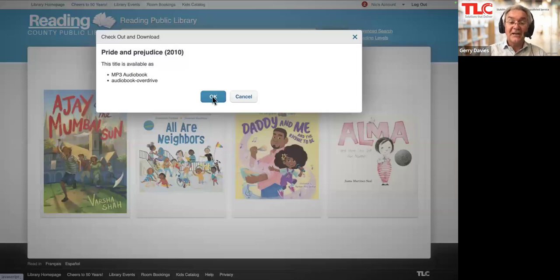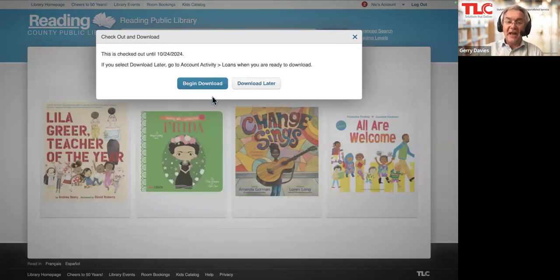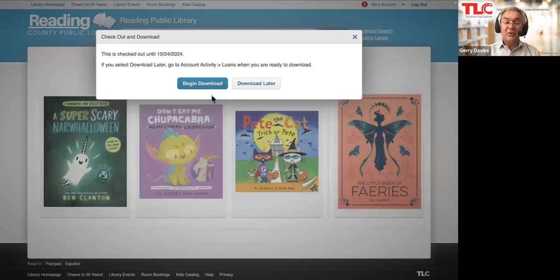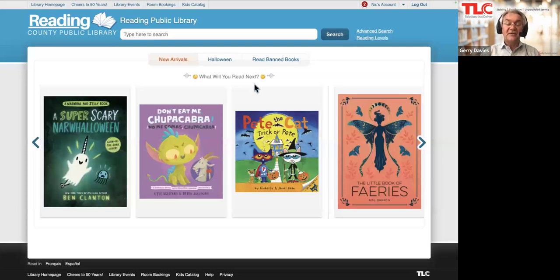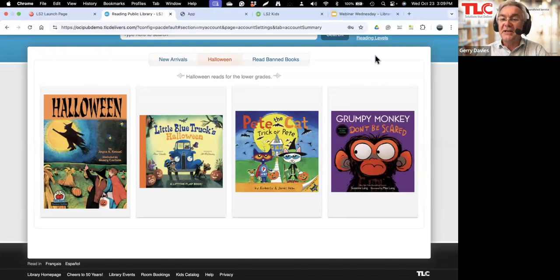So Pride and Prejudice, I can say, yes, I want that book, or Nick wants that book. And then the system will come back and say, okay. Now, notice what I'm not doing. I'm not pushing the patron out of the library catalog and off into OverDrive in this particular case. If you want to do that, you can, but this is an optional extra that we have, and that allows you to stay in the catalog. So at this point, I can say begin the download, or I can say I want to download it later. And what that will do is it'll save it to Nick's account. Nick can go home and come onto his phone perhaps and download that and listen to that as an audio later. Okay, so talking of that, let's go off and look at Nick's account while I'm here.